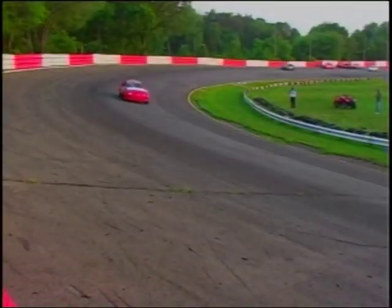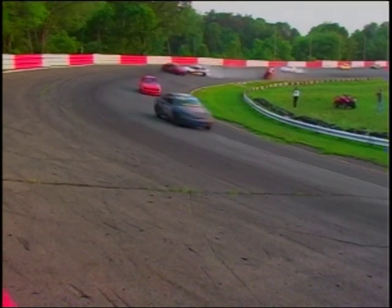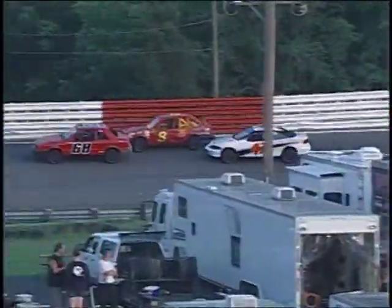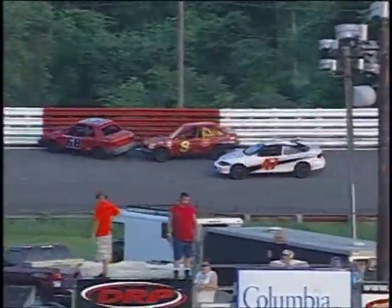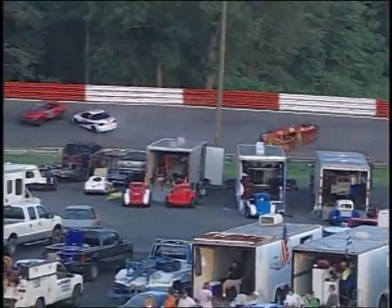I think it started with Nathan Braz. See, there's Braz on the outside. Boy, that's a tough shot by Deem. Braz went up, got into the wall. Here's a better shot. Deem hit Braz, came down, and boy, did you see the left front just fold under?